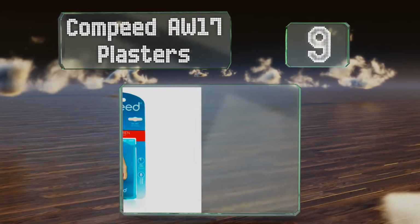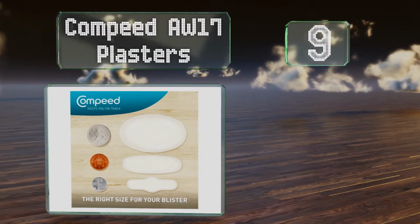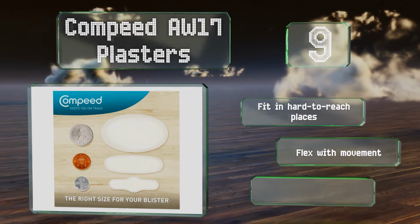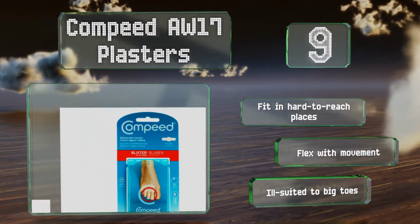At number 9, created specifically for use on toes, the Compeed AW17 plasters are small and discreet and offer instant pain relief and safeguarding of your digits from harm. They can stay in place for several days and help speed up the healing process. These fit in hard-to-reach places and flex with movement, but they're all suited to big toes.